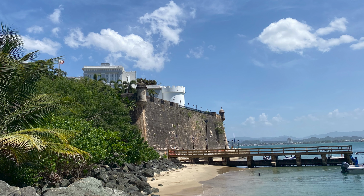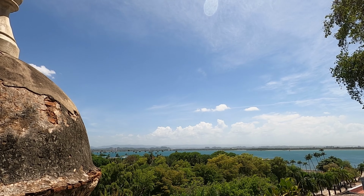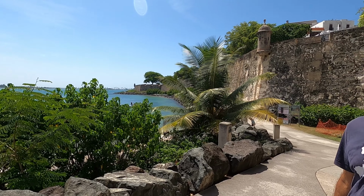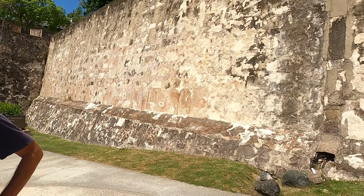El Moro is an impressive fort whose construction started nearly half a millennium ago. That's pretty old for this side of the Atlantic, but San Juan is one of the oldest settlements, and its large natural harbor was very important to the Spanish Empire.